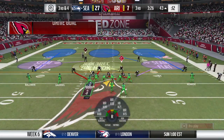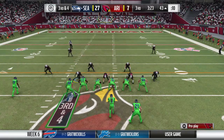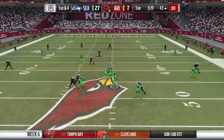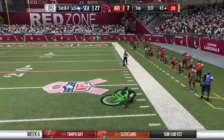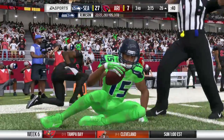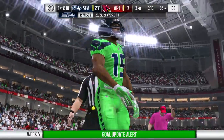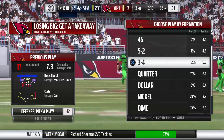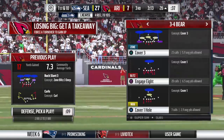An extra defensive back in the game now here for 3rd and 4. Out of the gun, here's Wilson. Complete outright to Kurz. And he's able to pick up the 1st down here before he goes down at the 26. That's a pretty good throw on the curl route there. 3rd down, and they pick up a 1st.